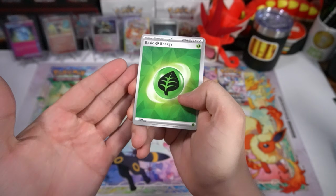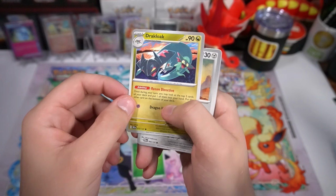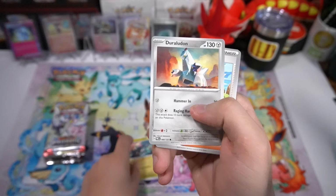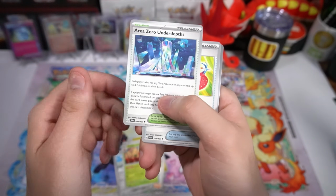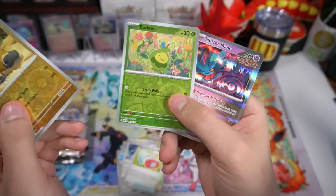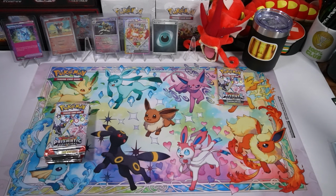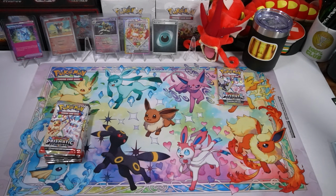Oh, green energy. Like I said, the best packs start with green energy. You know that. Ooh, that's a sick art too. All right, we got a building, a supporter, a Bronzong, a Drifloon, a stadium, an item, and normal cards. All right, all right. Yeah, I'm starting to think we already got our hits. But doesn't matter. Umbreon in the final pack.